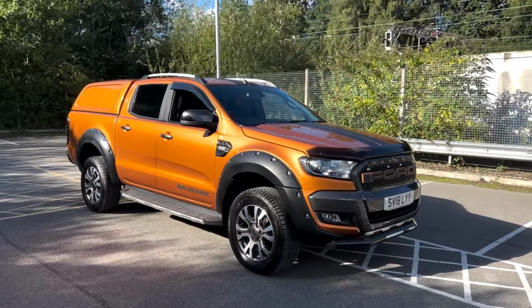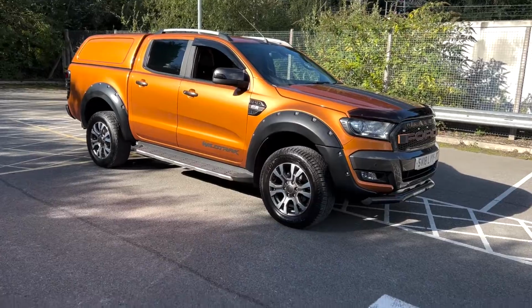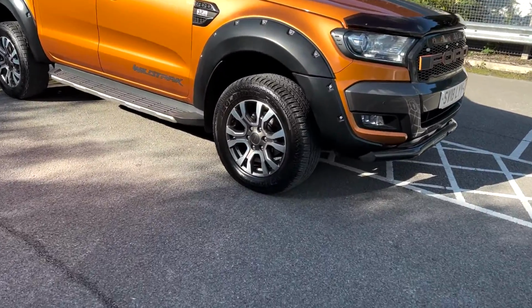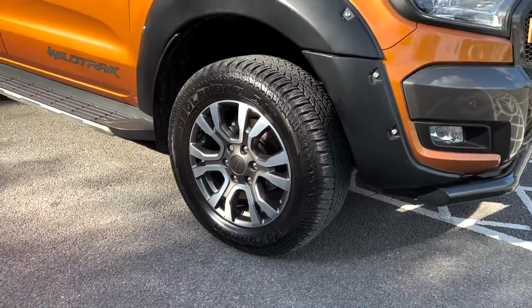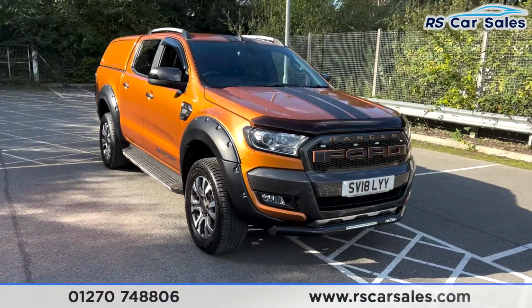Here we have a 2018 18-plate Ford Ranger WILDTRAK 3.2. Now with this vehicle you get 4 superb unscratched, unmarked 18-inch Ford alloy wheels. Now the diamond cuts are the grey and silver. I do have the Autotrader tyres all round.